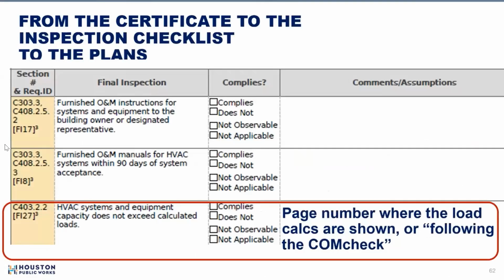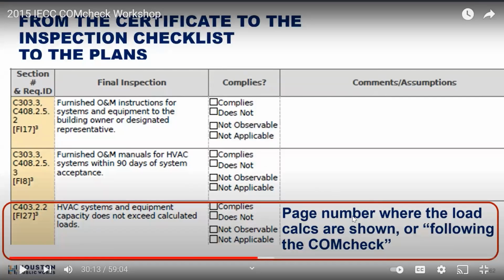All right, so then we go to the inspection checklist, and we see that part of the code on the left that COMcheck puts in: HVAC systems and equipment capacity does not exceed calculated loads. Ideally, on that page, it has a table of all the equipment with all of those capacities totaled, and then showing that that total meets the total of the load calculation. You're marrying those two things together. Why not require that on the plans?